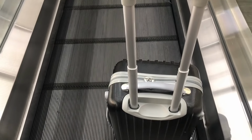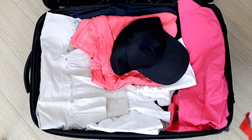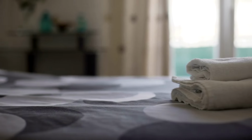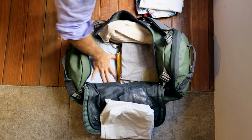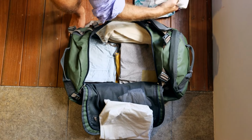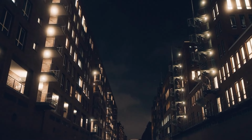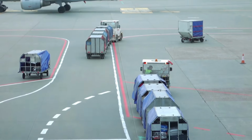Another tip is to wear your bulkiest items on the plane. This saves space in your suitcase. And don't forget about laundry. Many hotels offer laundry services, or you can pack a small detergent to wash clothes in your room. The key is to pack what you need, not what you think you might need. Remember, traveling light makes your journey easier and less stressful. You'll move through airports faster and have less to carry.